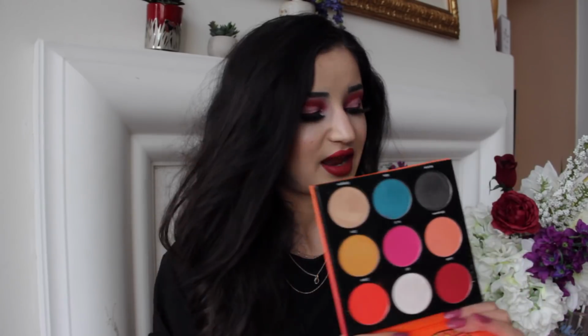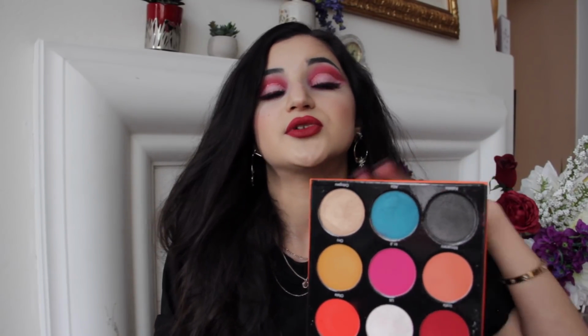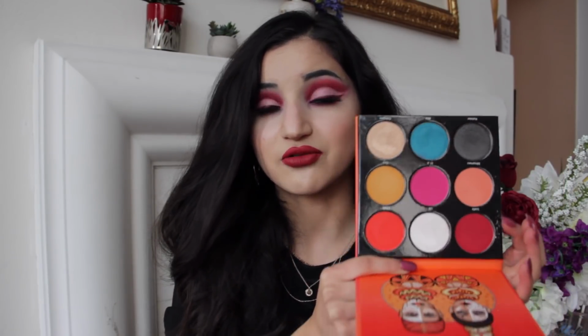So I used this palette and then a red in the Saharan 2 that I'm going to mention in a second. I used that literally all over my entire eye. It looked beautiful. It was a gorgeous look, and I felt like it blended really easily. It performed really well. So if you're not allergic to red eyeshadows, this could be a great option because it's one of the best reds I've ever used.